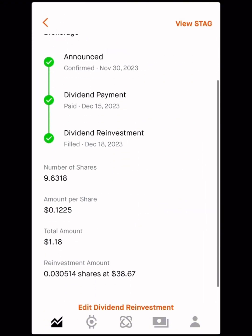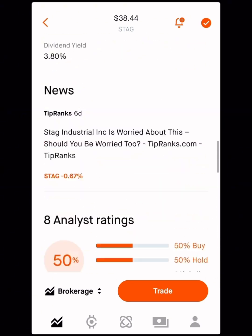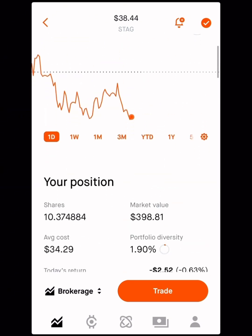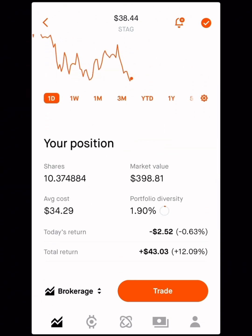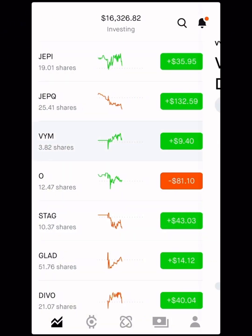Looks like it just ticks up a little bit, 12.25, so not too much, but still, you can see it slowly coming in, $1.18, $1.18, $1.20, and we're going to increase it a little bit more right there. So we haven't bought this one for a while. I wanted to give it a little bit of love, and a small percentage of the portfolio, under 2%, but we're going to continue to add to it. So that's Stag. Next one on the list is VYM.